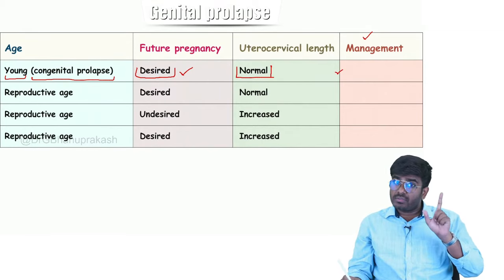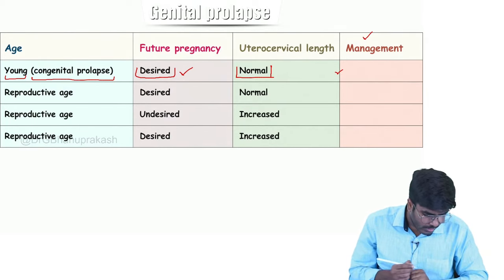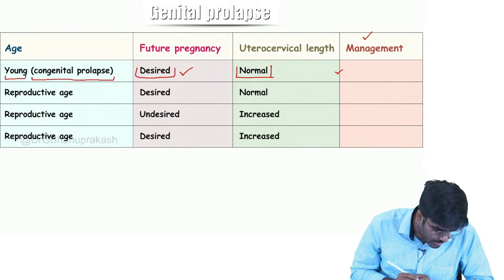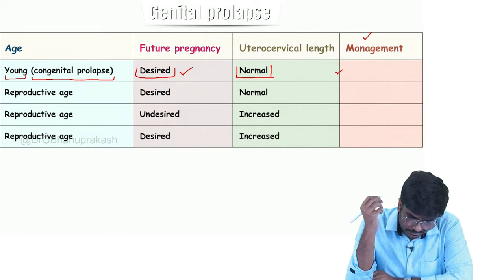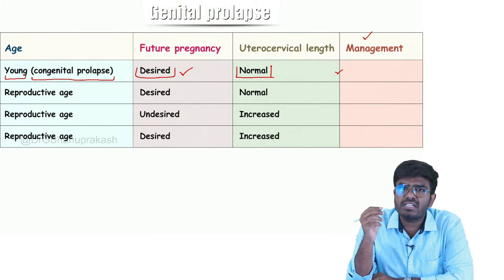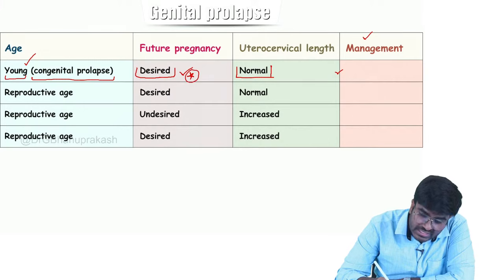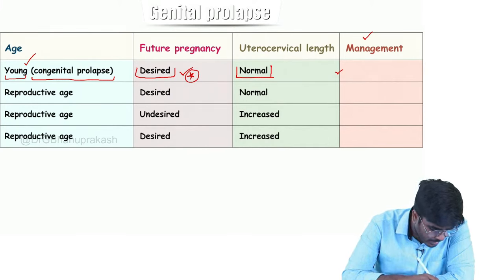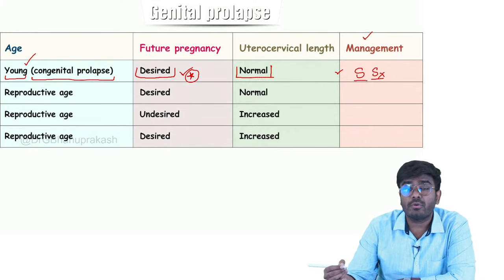In this condition, a female desiring future pregnancy, her uterocervical length is normal. What is the surgery you are going to do? Just tell me, guys. Come on. What is the surgery that you are going to do? Is it sling surgery or is it Fothergill's Manchester operation in the first condition? A young female who is desiring the pregnancy. Always sling surgery. Always sling surgery. You have to do the sling surgery.